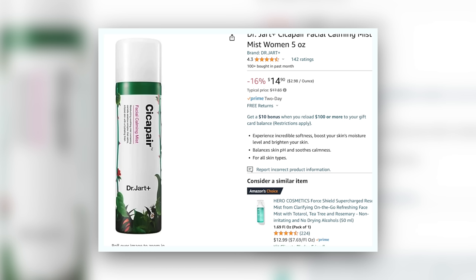But this is the Cica Pear Facial Calming Mist from Dr. Jart. So Cica is short for Centella Asiatica, and it's got the calming benefits of all of that Centella. When you have irritation or stuff that happens from using actives, like a really strong retinol like I use right now.